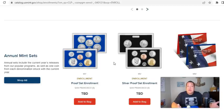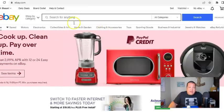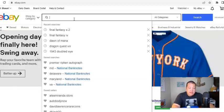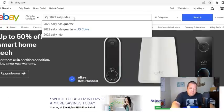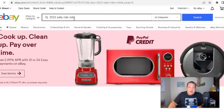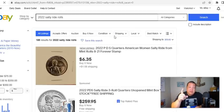And then where does that leave you? Well, you're going to have to go on eBay. For example, here's eBay right here. And hey, I missed out on the Sally Ride quarters. So I'm going to put in here 2022 Sally Ride rolls. And then we're going to get whatever our results are going to be. And you're going to see just how expensive these things are, especially the P, D and S 3-roll set, because the S minted coins are only produced in that 3-roll set.